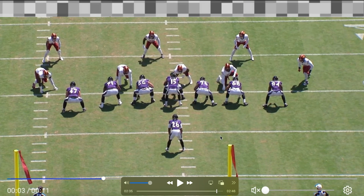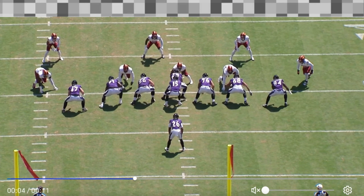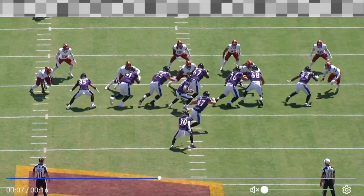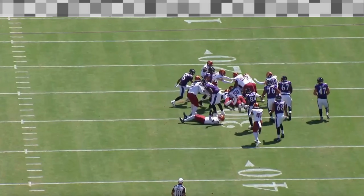Show him a little bit on the backside here because we know he does this so well. He's going to scoop step that inside shoulder. I find he cuts off really well in zone concepts. You see him fighting there. Want to see him drive through that outside shoulder, inside shoulder, just like we've been talking right there. Inside shoulder, drive through it. See him kind of stay on the top.